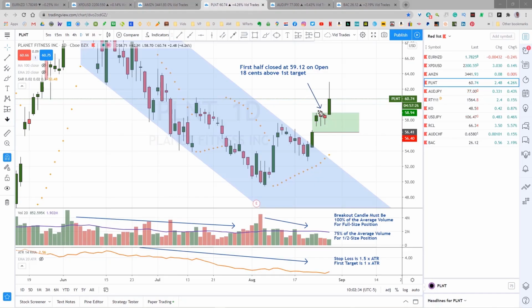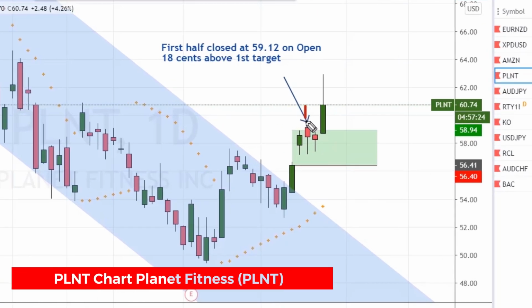Planet Fitness gapped up right here on Tuesday. And when it opened, it was 18 cents above the first target, and that's where the first half closed. So that's nice. We got a little extra 18 cents on that. That is actually a welcome change of pace.